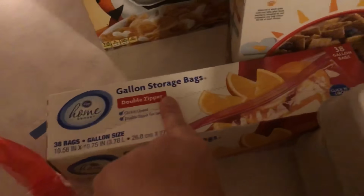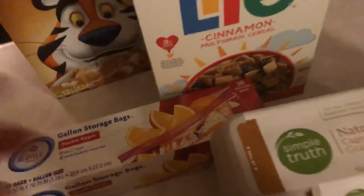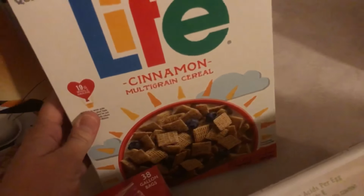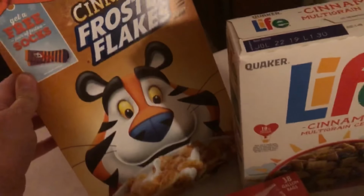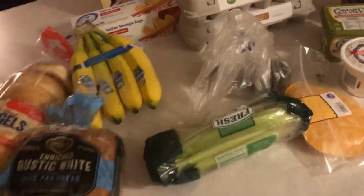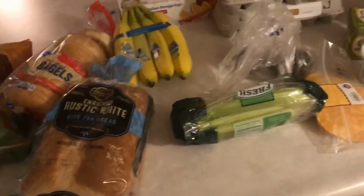I also picked up some storage bags, gallon size, and then they had cereal on sale. These were 99 cents. I got the Life Cinnamon, and then the Cinnamon Frosted Flakes. So that was my Kroger haul.